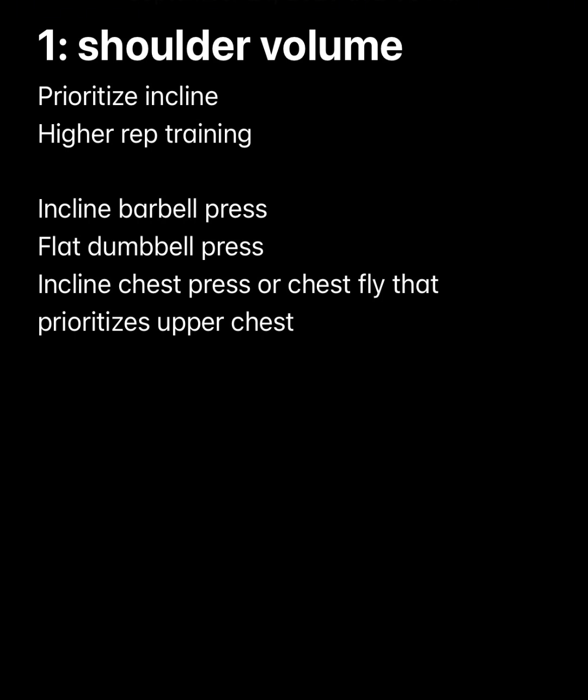So I recommend, on all your flying movements, like your reverse pec deck, your lateral raise, your front raise, you stick to 20 rep sets, and that's perfect. You'll get as much blood into them as possible, and it'll feel great, right?